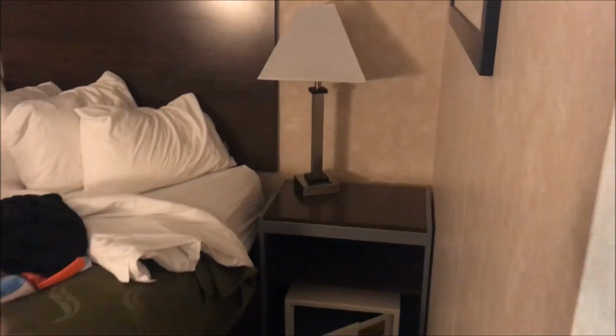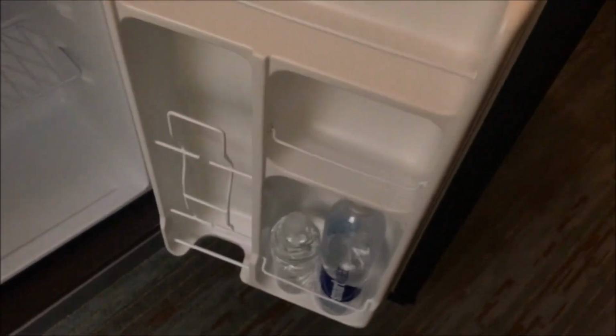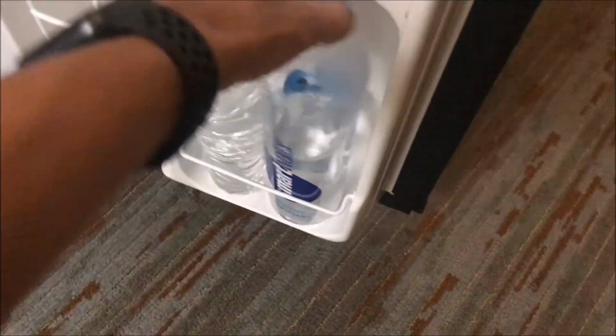Toilet, restroom. It's a decent size. And don't mind the messy bed, but got the bed, my clothes, lotion, bag, running shoes for tomorrow morning. TV with cable on it. A mini fridge. I do have my drinking water right here.